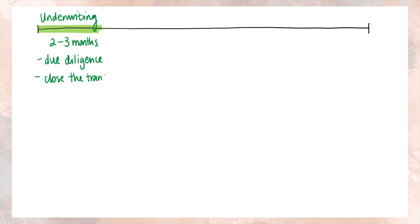Let's say this is the investment timeline. This here is the amount of time you spend underwriting a company, which takes 2 to 3 months, but of course in some cases can also take a lot longer. And this is when you complete all the due diligence on the company and ultimately close the transaction.